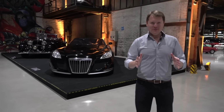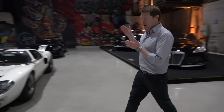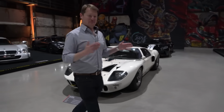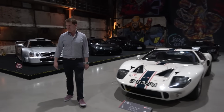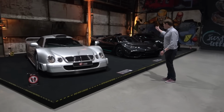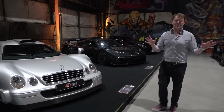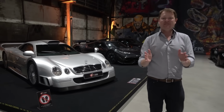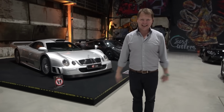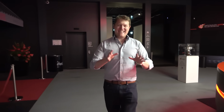Where else would you find a one-of-one Maybach Accelero alongside a race-winning 1960s Ford GT40, plus the original prototype of the Mercedes-Benz CLK GTR and a brand new AMG 1, all the way through all sorts of different cars? Join me for a journey of discovery here at the Nationales Automuseum. We're going to get straight to this.